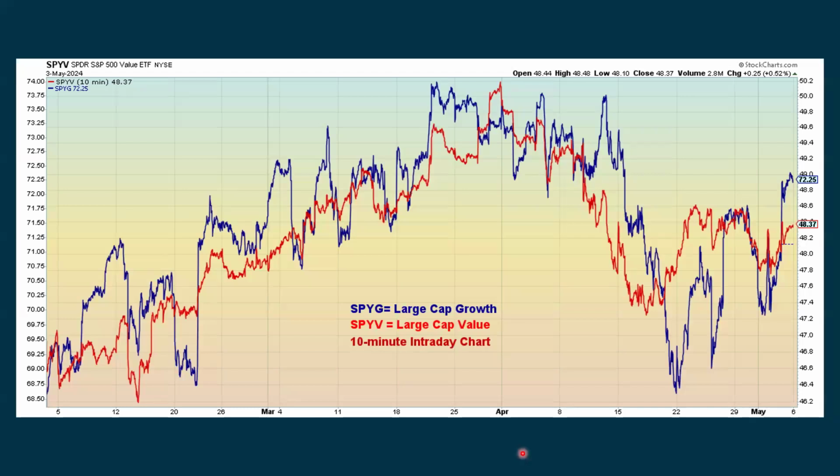We're showing some improvement intraday, not end of day charts, but on an intraday basis between growth and value. With the up move that we've seen, the blue line is back above the red line. So that's showing some improvement.